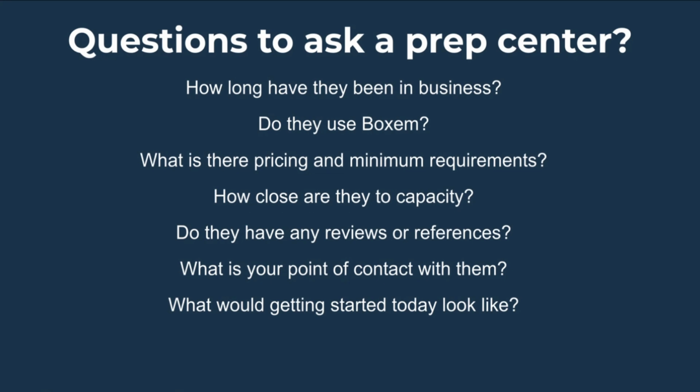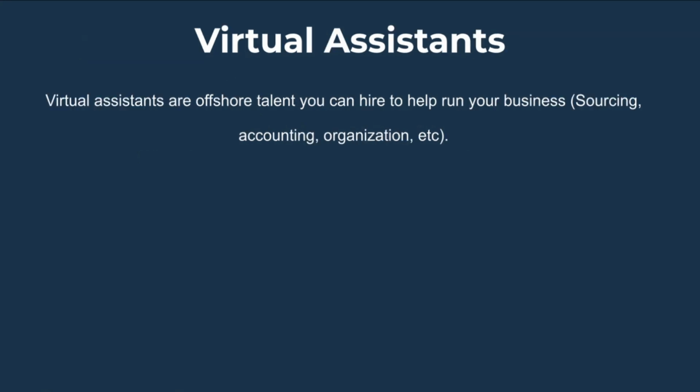Getting a prep center typically makes sense down the line once you can send like 500 units per month. Virtual assistants are another part of that. So prep centers you hire to prep your inventory for you. Virtual assistants are who you can hire to eventually start to run different parts of your business. Stuff like sourcing, accounting, organization, etc. Finding employees that are willing to work cheap digital jobs for you, right? In countries like India, Pakistan, countries where the US dollar goes really far.